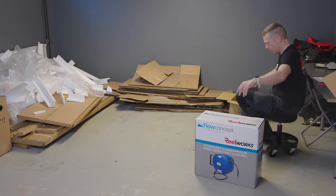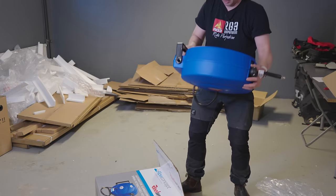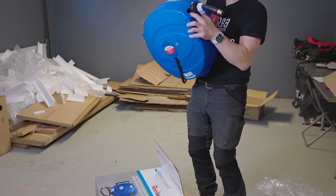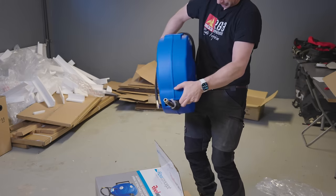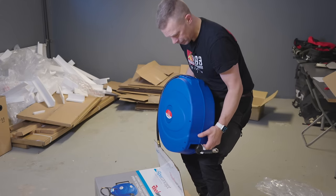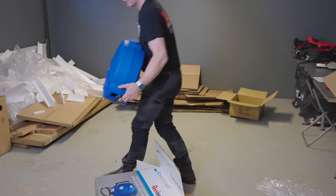Really nice. What's up, what's down? This is down, I think. This goes on the wall for, yeah, compressors, of course.